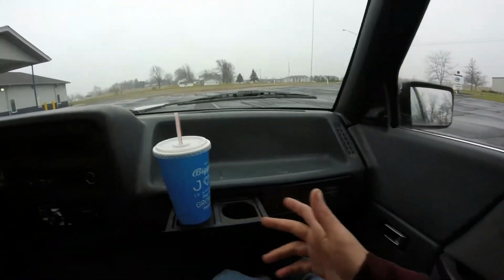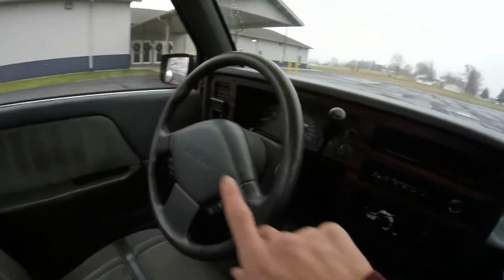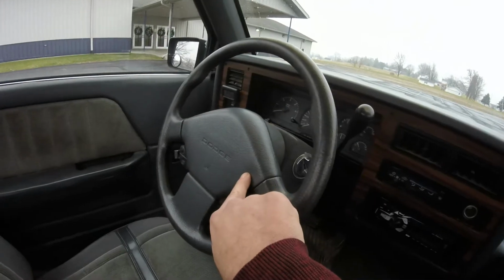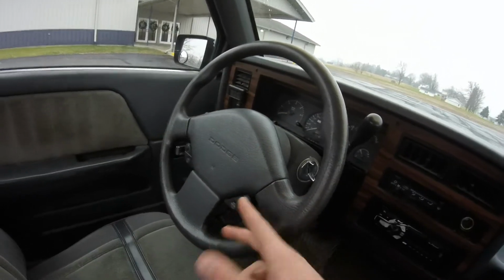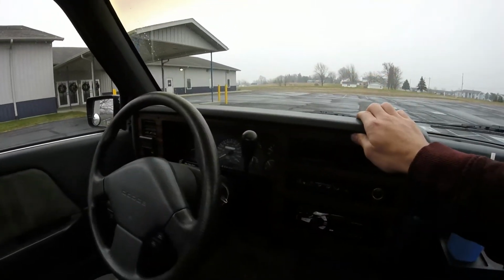Inside of the truck, it's almost identical to my old truck. The only difference is I do not have the airbag on the steering wheel. And I mean, that's it actually. That's the only difference. This one has a functioning fuel light as well, which is pretty cool. I mean, that's really it. That's the only thing that's different.